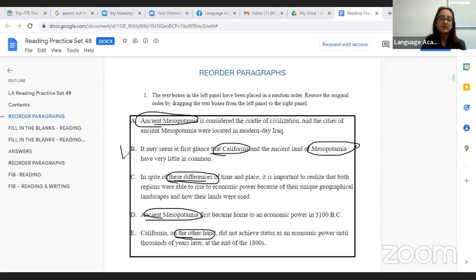The first sentence is B, in which we are introducing both the things, and it may seem that they both do not have anything in common. And then you start explaining one by one. First, we are explaining Mesopotamia because California has on the other hand. We cannot start with on the other hand before giving the first hand. So ancient Mesopotamia is considered the cradle of civilization, and the cities of this were located in modern day Iraq. We also have one more sentence about the same place, Mesopotamia. So it will be ancient Mesopotamia first became home to an economic part in 3100 BC. And then we will make a comparison. On the other hand, California did not achieve status as an economic part.